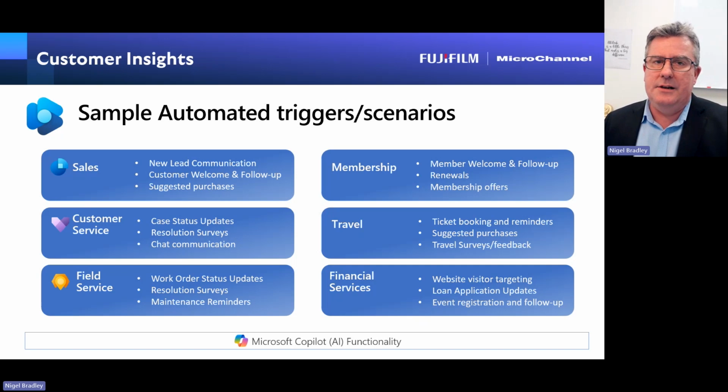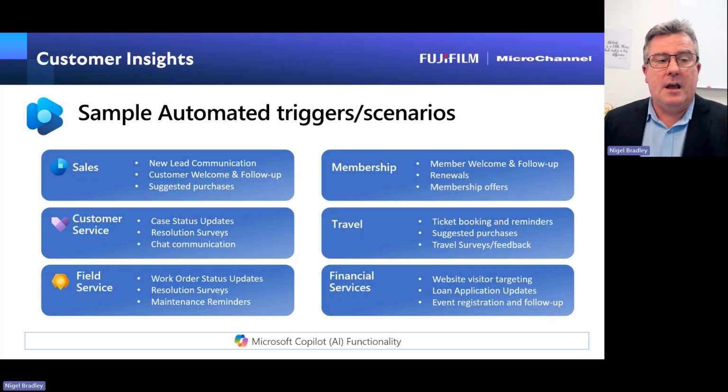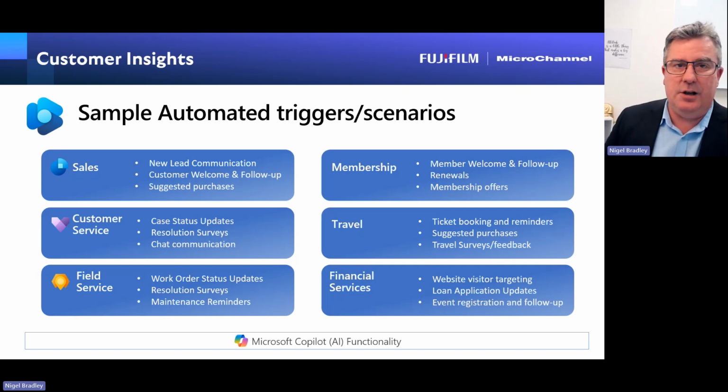But then from an industry perspective, in Customer Insights, this might be a little bit more relevant to you. From a membership perspective, let's bring in a new member and follow up on their membership status. They might have renewals, so we might trigger renewal communication, as well as membership offers. From a travel perspective, looking at bookings, suggested purchases, travel surveys and feedback. All of that can be done within the Customer Insights platform. It's a very handy little tool for any organization.